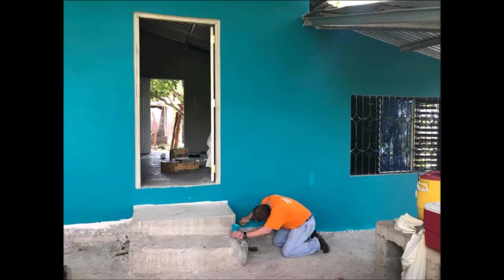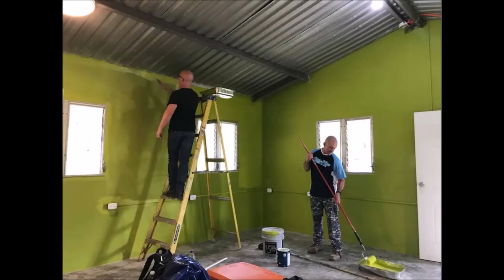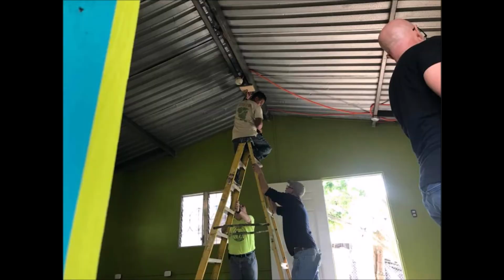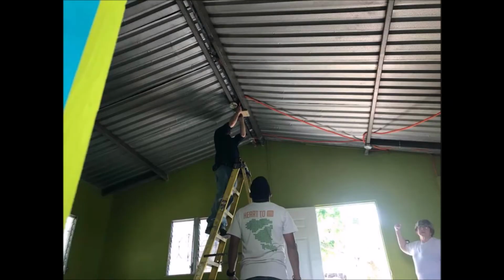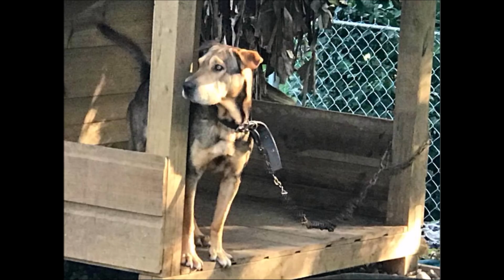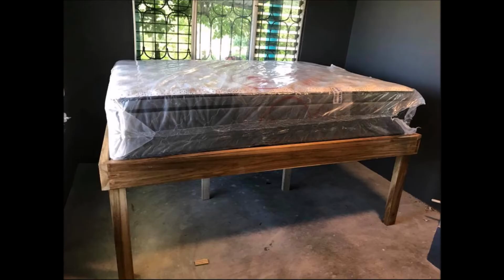Those are steps coming down into the front. That is the color that was chosen for the main room. They've completely rewired the inside. Now, these are all people from her church that came down in February when she moved there permanently. There is the custom bed that they built for her so that she's got lots of space to store stuff. That is Oli. His name is Olaf, spelled Ollie, but pronounced Oli, not Ollie.